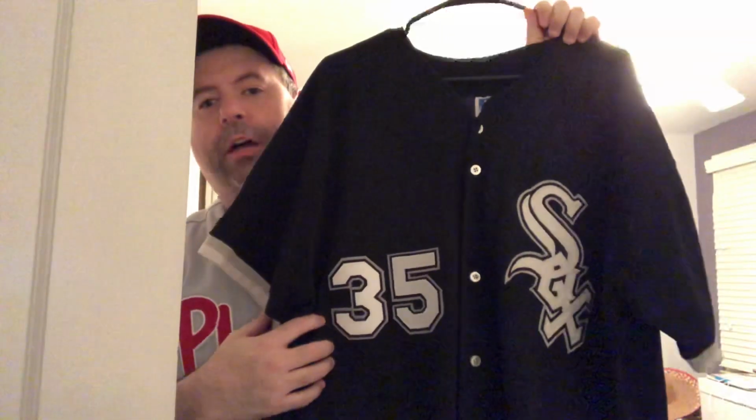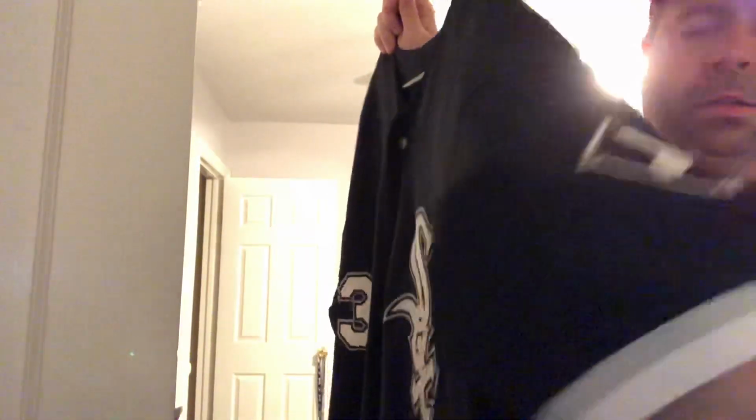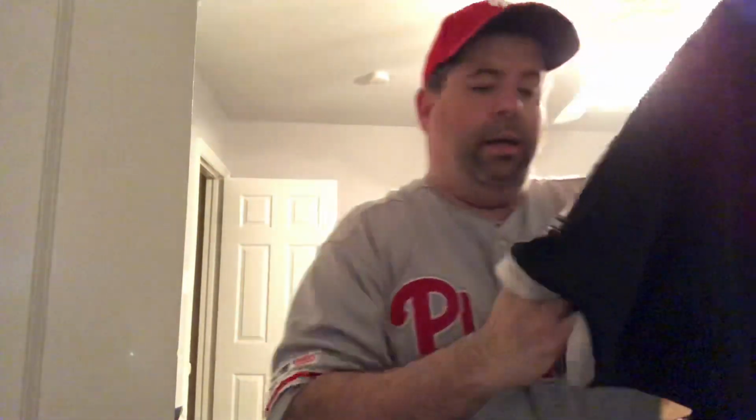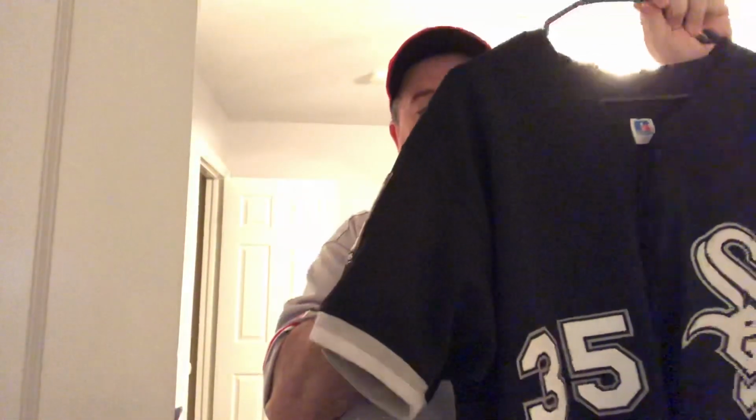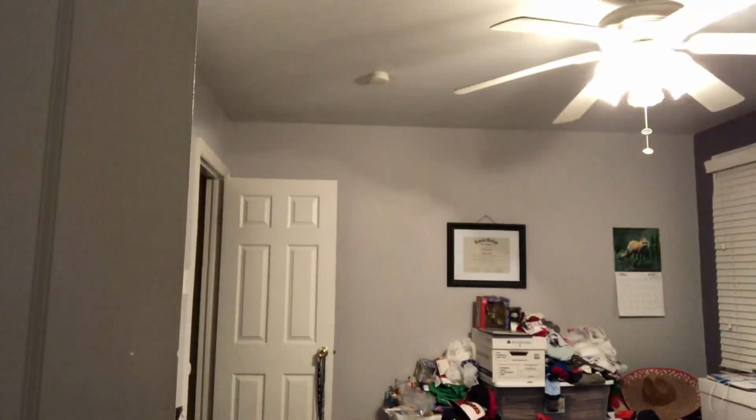Southsiders right there, the Chicago White Sox. 35, Frank Thomas. The Big Hurt with the 95th anniversary logo on the sleeve. Thomas 35 on the back. Little of everything here in the Mighty Kingdom, huh? Little of everything.